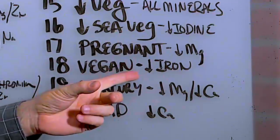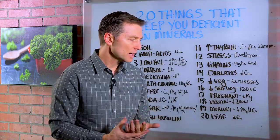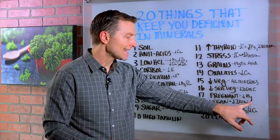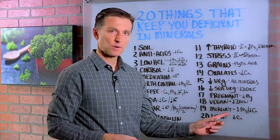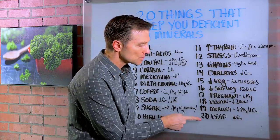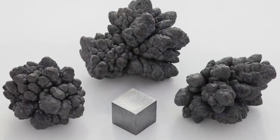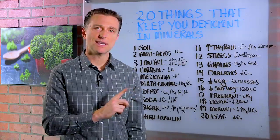Number 18, being a vegan. You really have to know what you're doing when you become a vegan or a vegetarian, because there's certain nutrients that are very difficult to get. One is iron, okay? 19, having mercury exposure can deplete you of magnesium and calcium. Amalgam fillings. Number 20, lead, okay? If you're exposed to lead, you'll be calcium deficient. So now you know all the potential ways that you can become deficient in minerals.